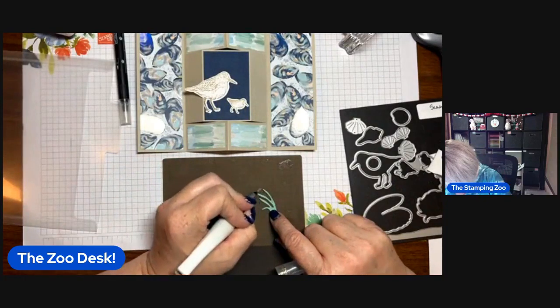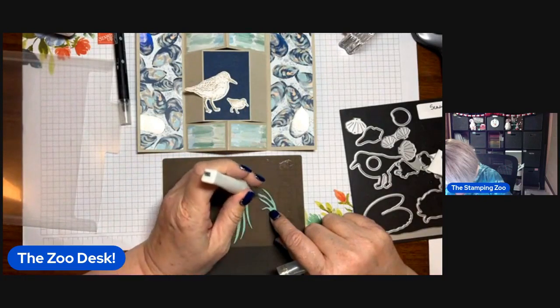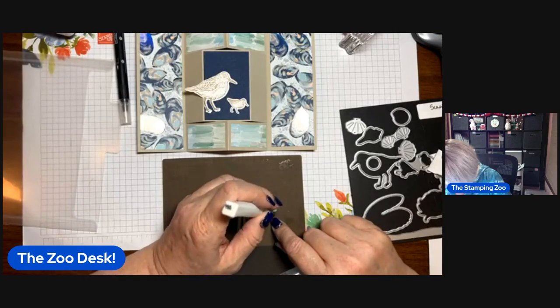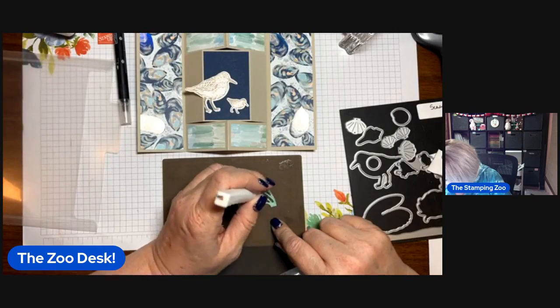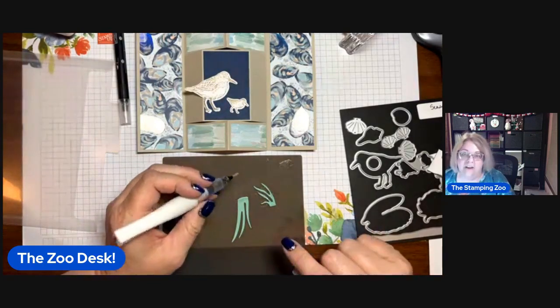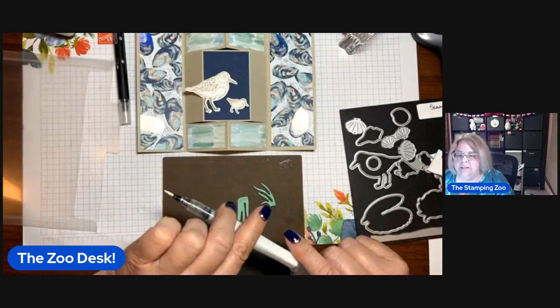Okay. I am using Wink of Stella. I want to give this seagrass a little bit of iridescence like the paper. It seems too plain for me. You could also cut this out of the designer series paper as well.